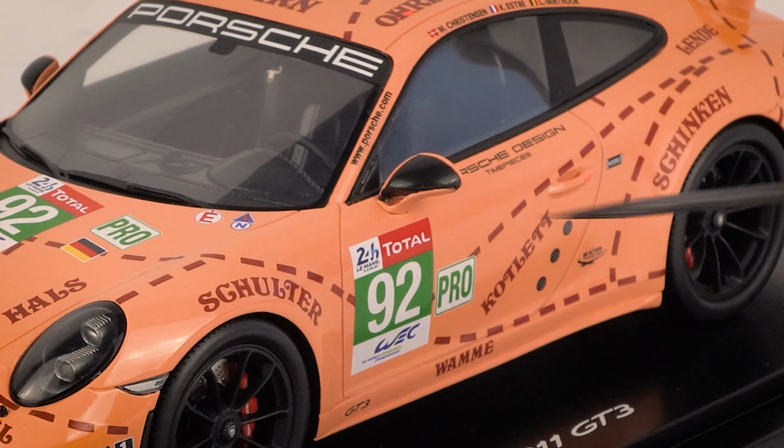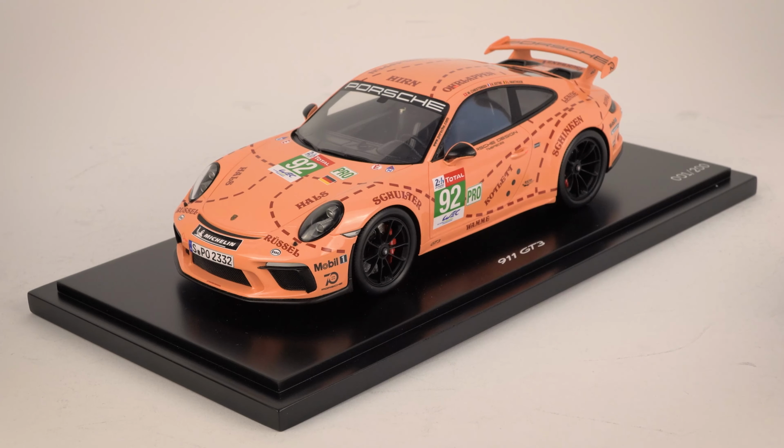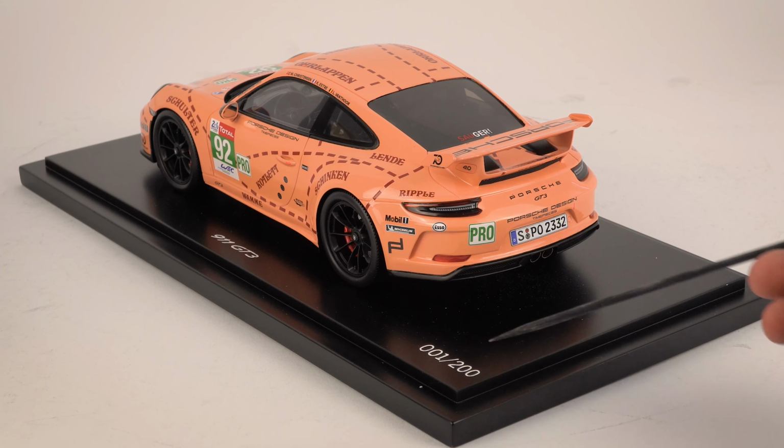Looks so cool. And yeah, then obviously all the German words, right? Hirn, Ohrlappen, Kotelett, Schulter, Rüssel, Hals, Wamme, Schinken, Lende, Rippe. This is German for you, isn't it awesome? Yeah, and then again, limited to only 200 pieces, so actually a very rare model.